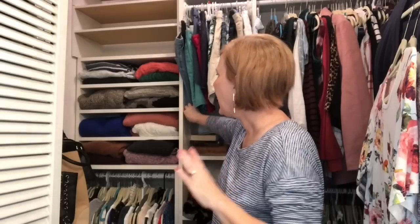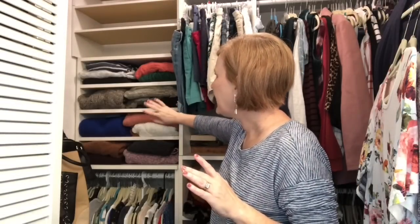It's okay. I sort of have my cowl necks together. There's sort of a method to my madness here, and now I'm going to start with my most worn pairs of jeans and go all the way up to my least worn pair. I'm going to touch every single pair and decide what I'm keeping and what I'm letting go. My goal is to let go of 5 denim babies. So let's see if we can do it.